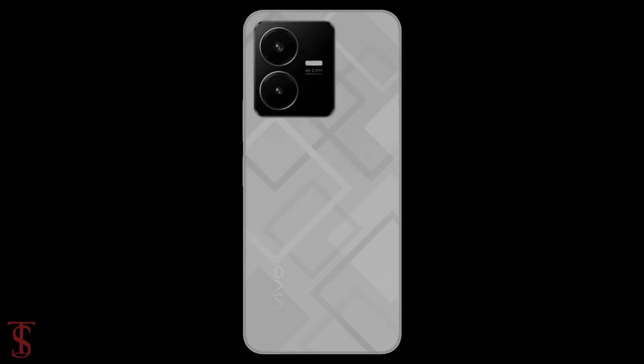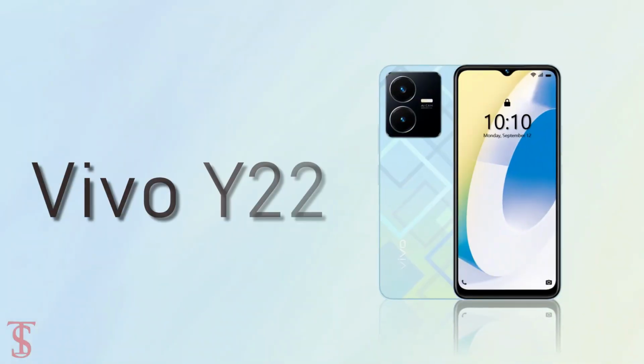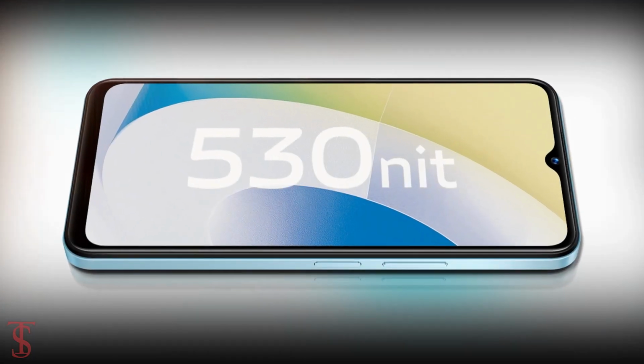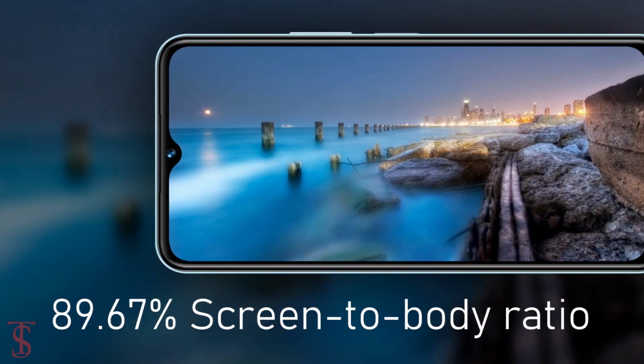Vivo has launched its new affordable Y series phone in India called Vivo Y22 with a stylish rear-panel design. Talking about the specifications, the Vivo Y22 features a 6.55-inch HD Plus display with up to 530 nits of peak brightness support, and it has a large 89.67% screen-to-body ratio.